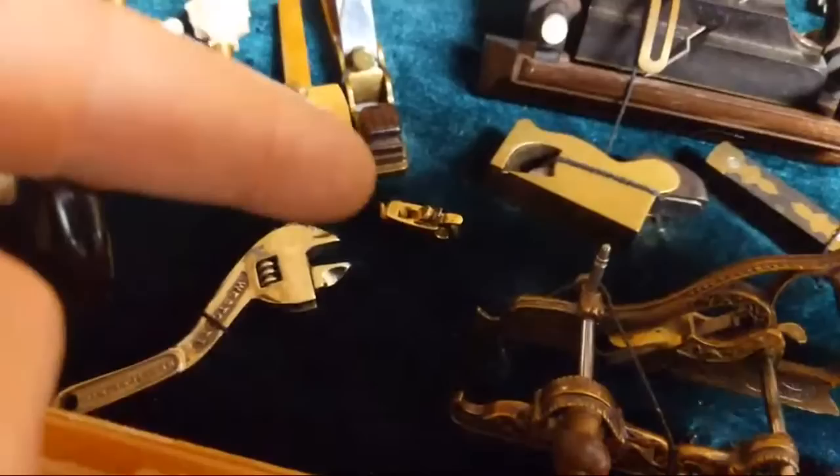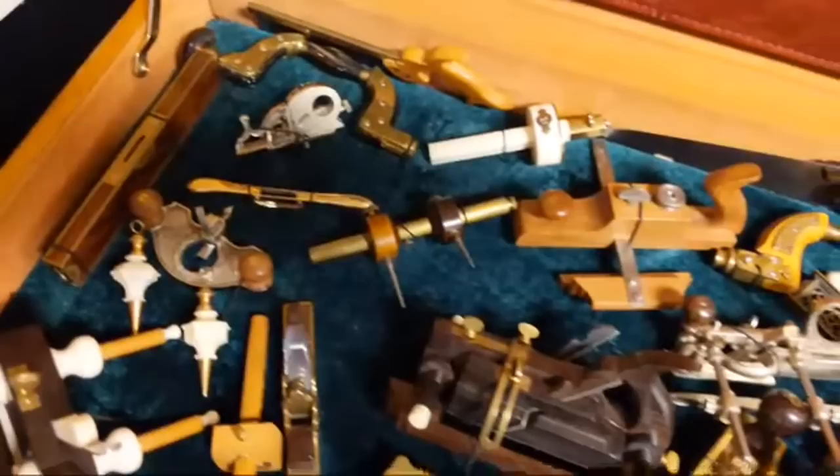Oh, these are crazy cool. This one here, I took a picture of this one. This little one here. I mean, that's my finger. It's like a 2 millimeter wide blade. But plow planes, it's hard to hold this stable because these are so small. Absolutely gorgeous, tiny little tools.